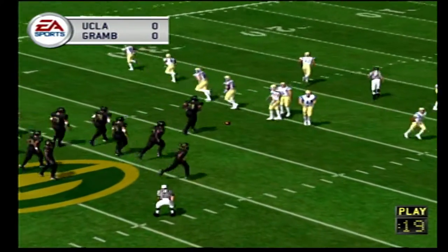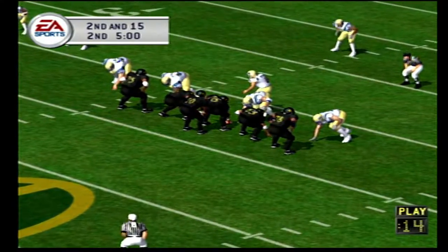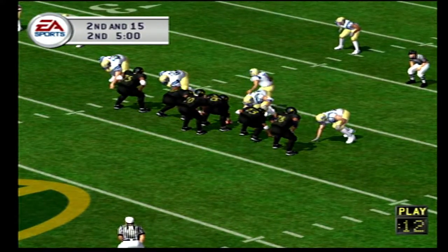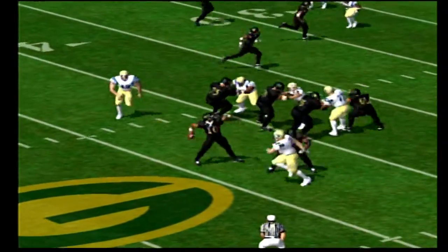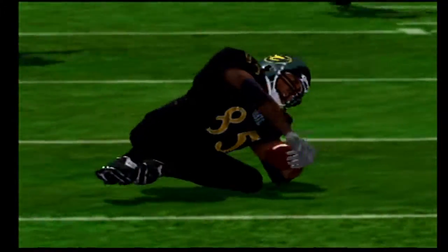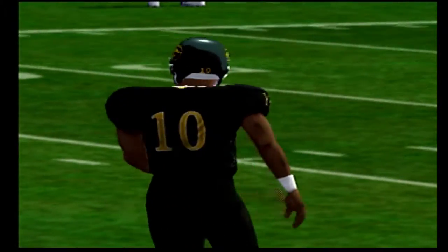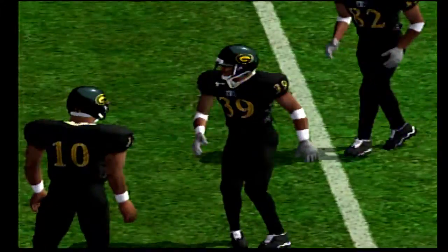2nd and 15, ball on the 38. The Tigers have 5 receivers on this play. He drops back. Lets it fly. Complete. Brought down at the 27. The wide receiver picks up good yardage that time.